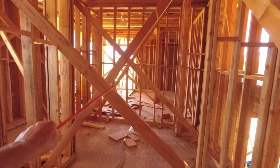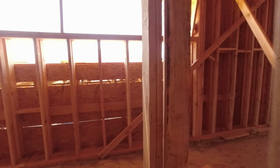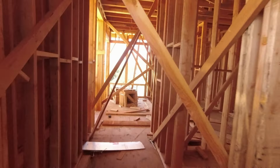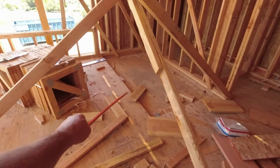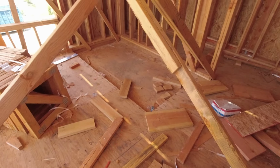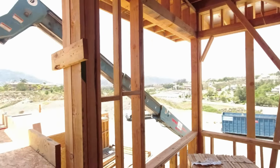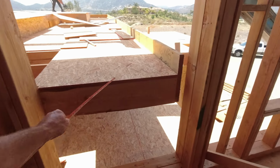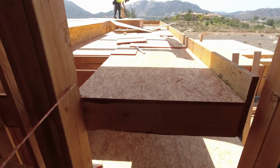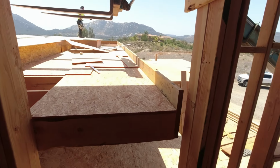Hard to tell with all these plumb and line braces in here. You know, 10-foot ceilings. Got master bathroom right here. Sunken floor for the walk-in shower, so we don't have a shower dam. Nice big windows. This opening that you see actually gets cut off. We have a pop-out that gets built here, and this is gonna be a built-in linen closet for this master bathroom.